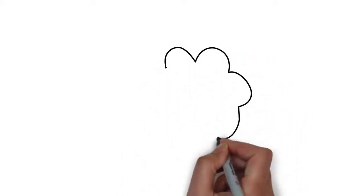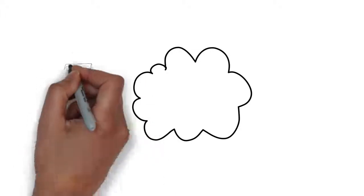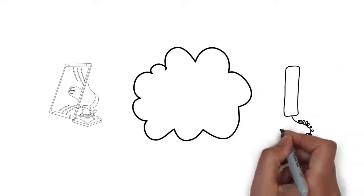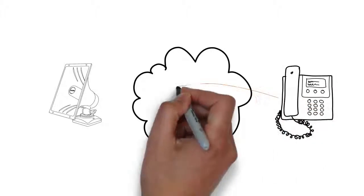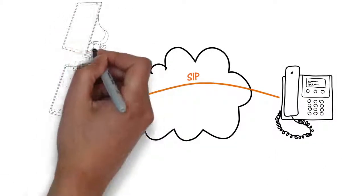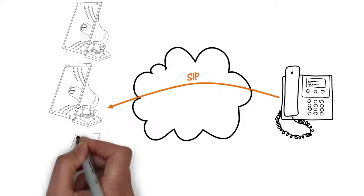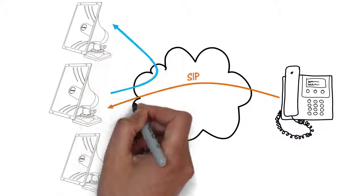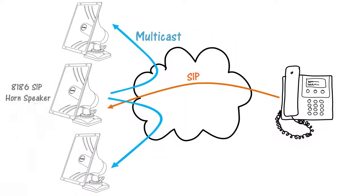Often, more than one 8186 Hoornspeaker will be required to cover a building or campus. To support this, all Algo endpoints, including the 8186, can generate and receive a multicast. This makes the solution scalable from one to many endpoints using a master-slave configuration. Any number of endpoints may be simultaneously activated for paging or notification, where one device sends a multicast to the others. There is no limit to the number of endpoints to include in a multicast.